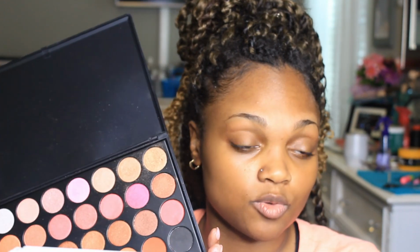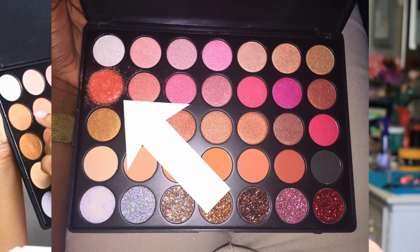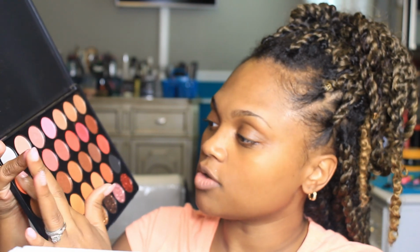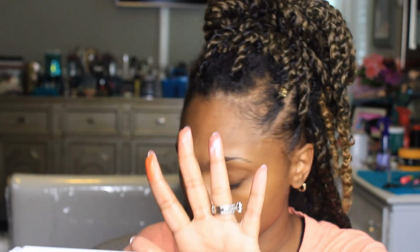Now, disclaimer, they may get a little half a star off because I sent this exact same palette to my stepdaughter, and when it showed up, this color was all messed up in there. So y'all might have lost a half a star. All right. Anyways, this is the orange color, which I think is gonna be really pretty for the summer. Oh, check that out.